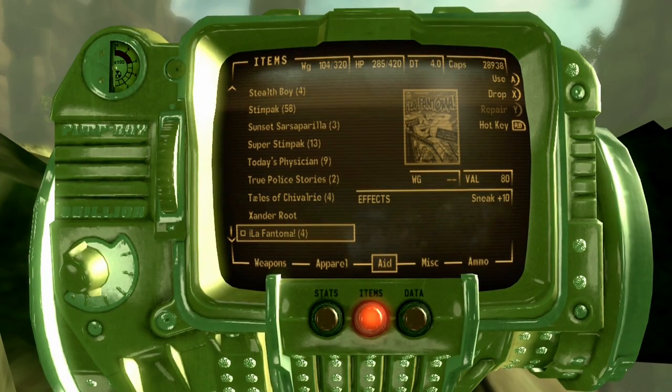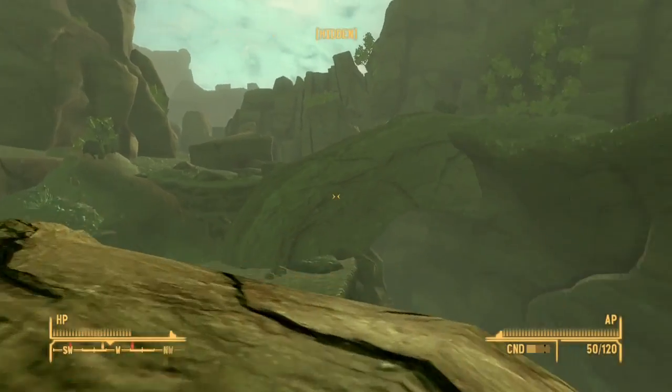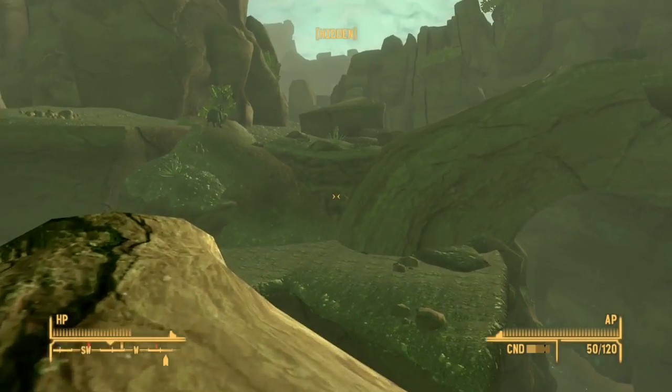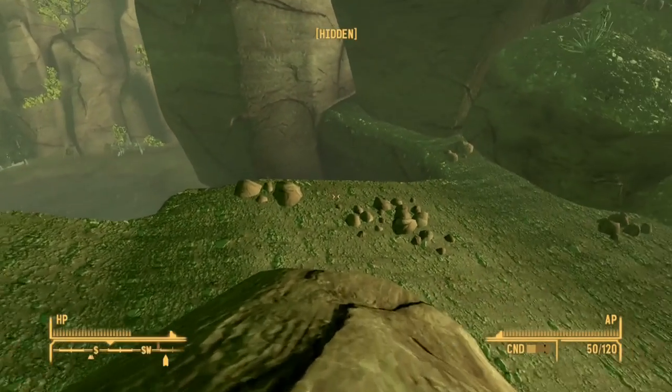How far is this thing? A little bit north. We just keep following these rock formations. We should be there. I think we just have to cross that rock bridge up there, and we should come across the calf that went missing.